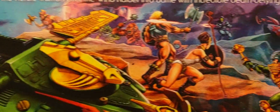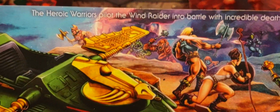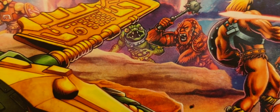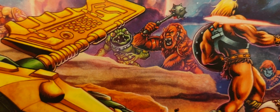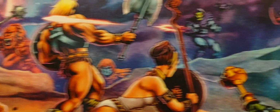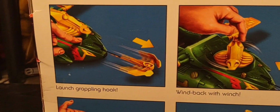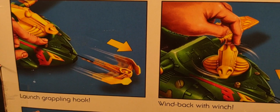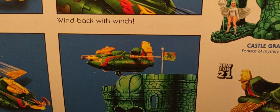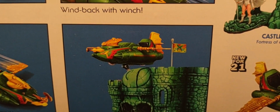Of course, once again, amazing artwork right there. This came out very early in the waves, and you can see right there a little glimpse of Frog Mongler, the Mattel Creations exclusive that we did get later down the waves. Beautiful artwork. Actually, the call out right there is the same as the 80s version, and you can display it on Castle Grayskull if you wish.